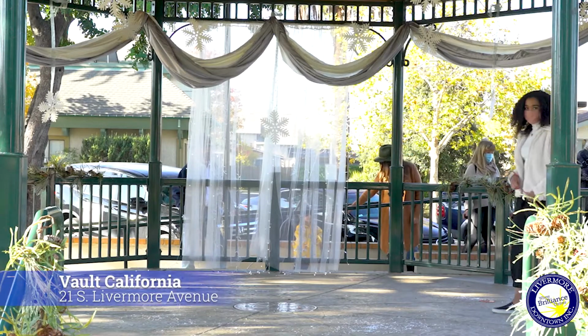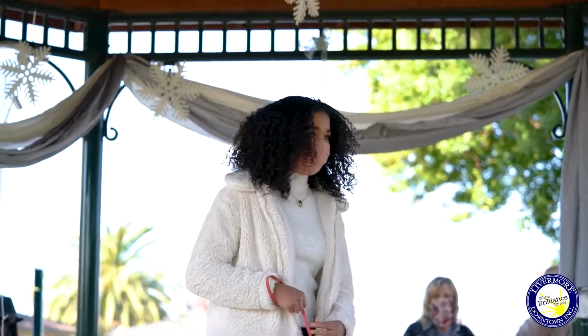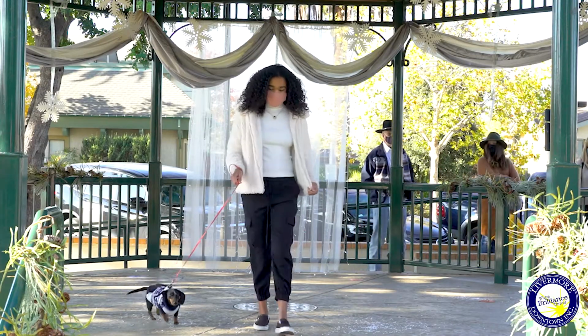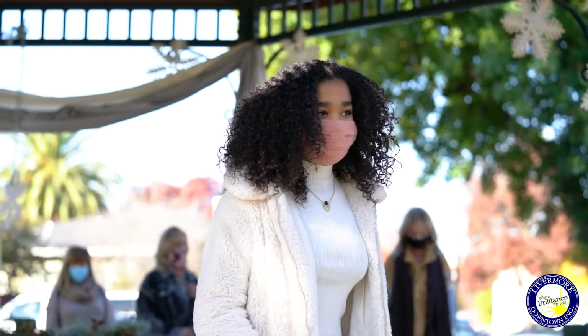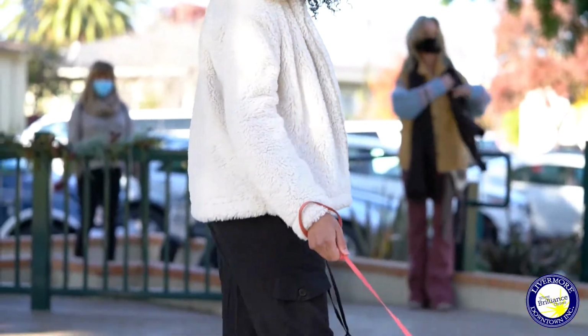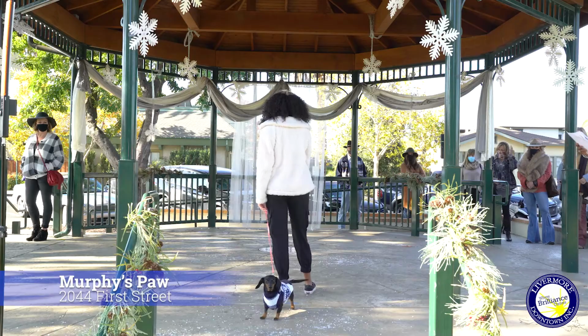Coming up to the runway is Whitley and Kona. Her jacket is in Loom. Her shirt is from Dress Forum. Check out that necklace, Larissa Logden. And the pants and the mask are available too. Thank you, Whitley, and thank you, Kona.